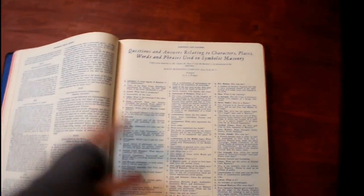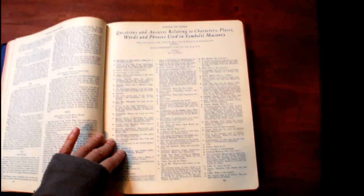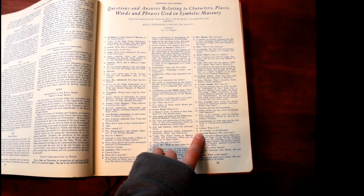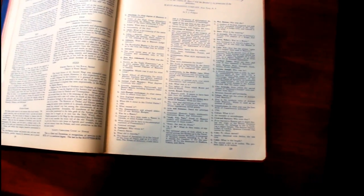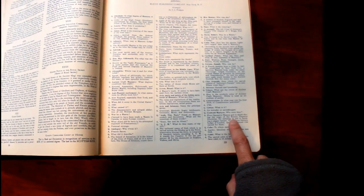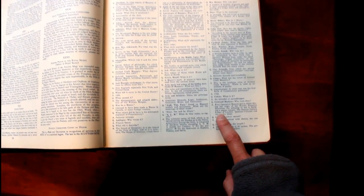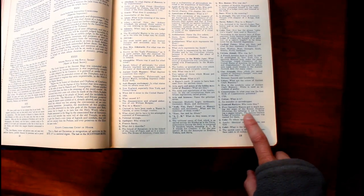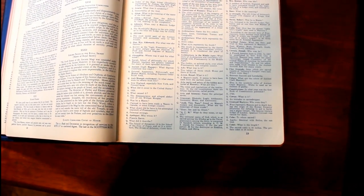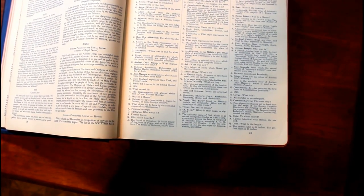Interesting. Okay, and then we have questions and answers relating to characters, places, words, and phrases used in symbolic masonry. Ooh, Cowan, what is that? An intruder or eavesdropper. Crowned Martyrs, who are they? Four operative masons put to death during the reign of the Roman Emperor Diocletian for refusing to aid in building a pagan temple. The famous literary lodge of London, Quatuor Coronati, was named for them.